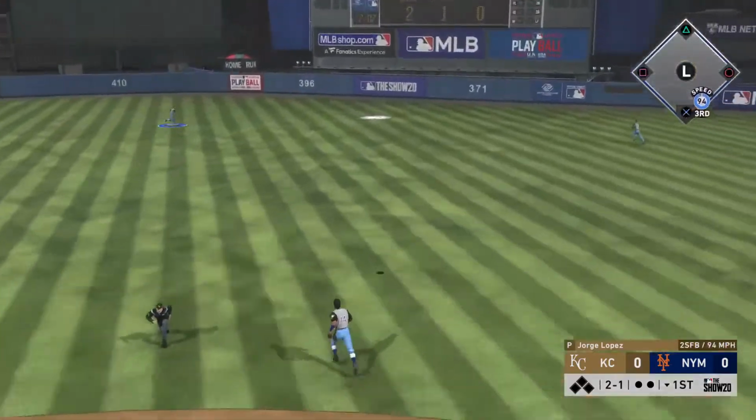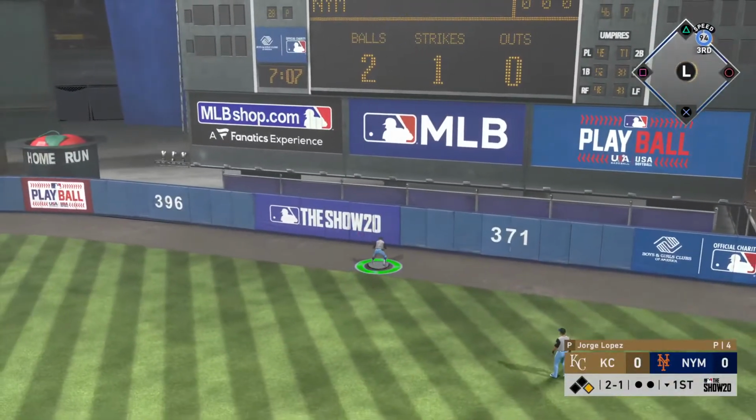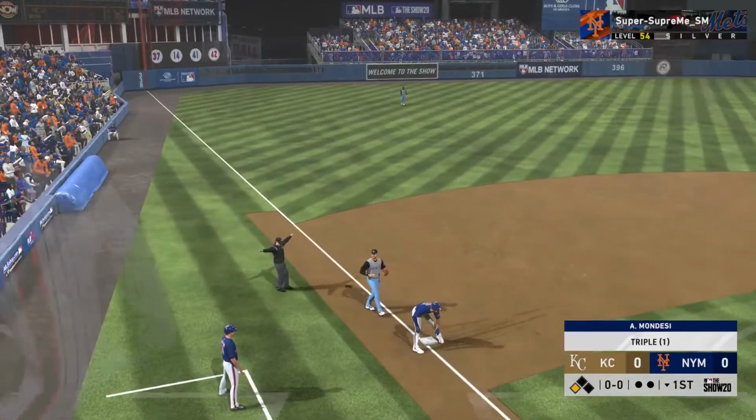Fly ball heading for the alley. Chasing after it is Taylor, but he won't have a play. This is down and into the gap. Around second now and headed for third. And he'll get there as he legs out the leadoff triple.